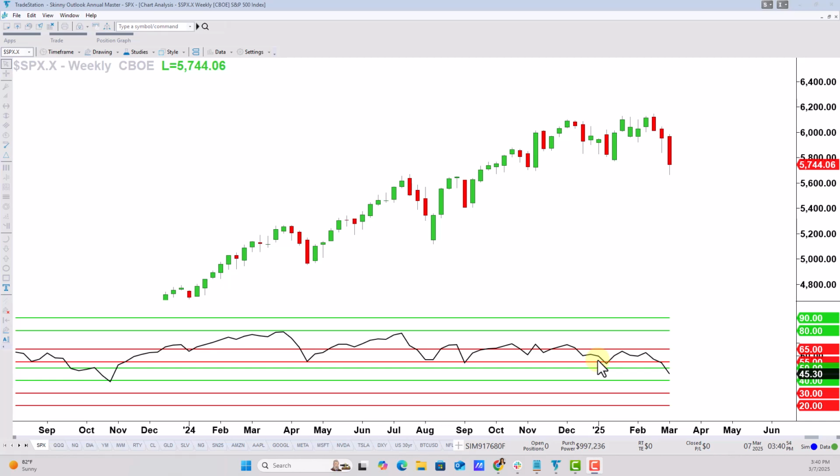Now, I will always cover the S&P 500 markets because that's my happy place. I trade the E-mini S&P 500 futures. I publish research on it and the SPY ETF multiple times a week in my S&P Edge Pro service. But let's just take a look at the SPX cash index here for a moment on a weekly chart.